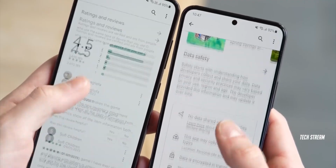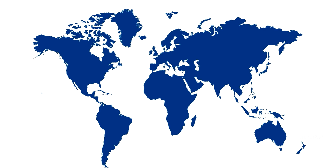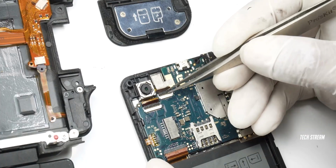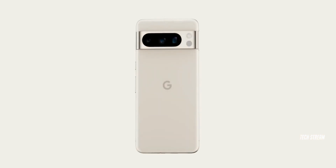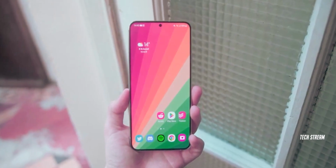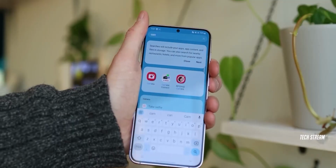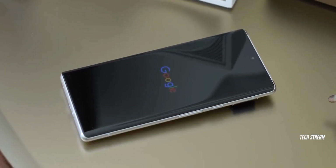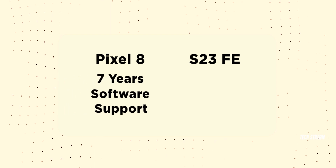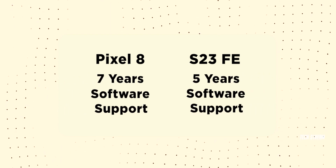Moreover, the Galaxy S23 FE will be launching in more countries worldwide compared to the Pixel 8. Combine that with Samsung's wide after-sales service network and the Pixel 8 might have a hard time attracting buyers. Samsung is also known to offer some excellent pre-order deals and offers with its phones. The only area where users could prefer the Pixel 8 despite its higher price tag could be the promise of 7 years of software support as opposed to Galaxy S23 FE's 5 years of software support.